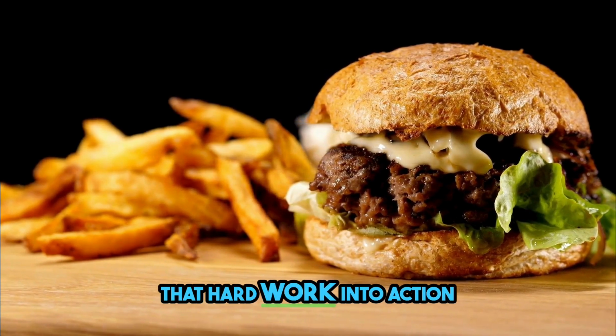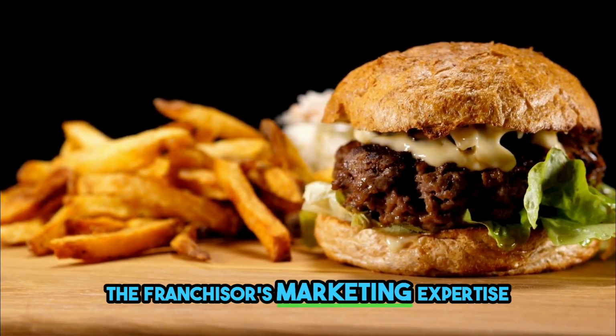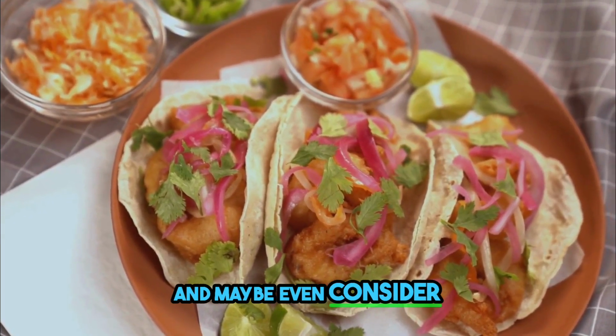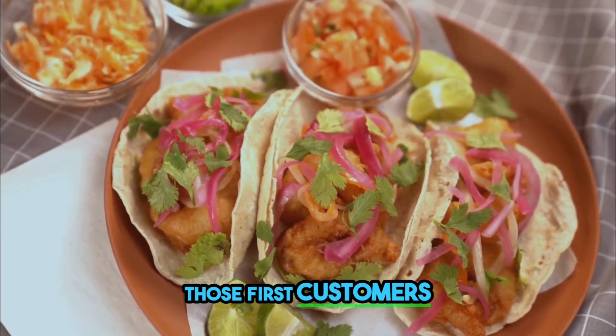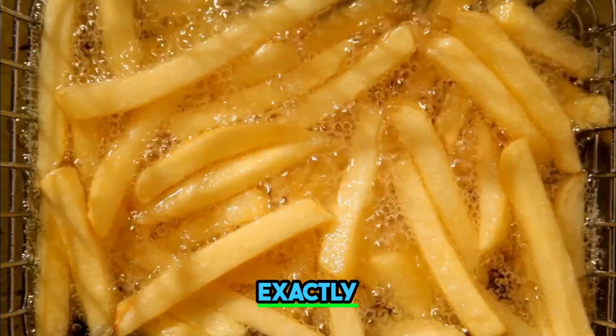Time to put all that hard work into action. And to make that launch a success, you'll want to use the franchisor's marketing expertise, participate in national campaigns, and maybe even consider local promotions to attract those first customers. Make some noise and let everyone know you're open for business. Exactly. Get that buzz going.